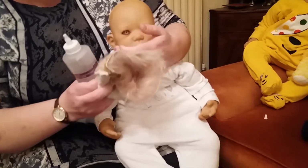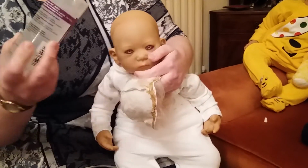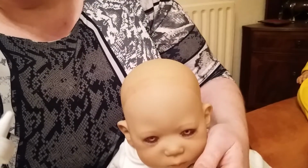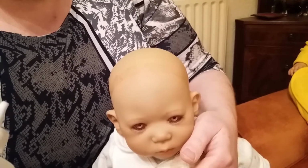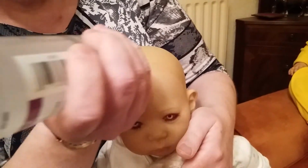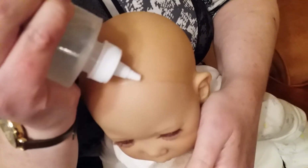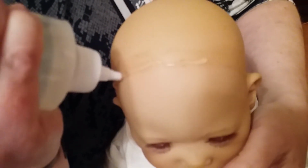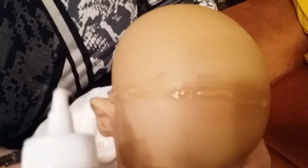Normally I take the head off, but I'll just keep it on Liz for now. And because we can't put pins, I'll be putting a stocking over her head. Normally it's just a knee high or an ankle. So you take your tacky glue, and I'll try and do it this way if I can see. You go along here. Whoops. All the way around the line. And you only do it round the edge.